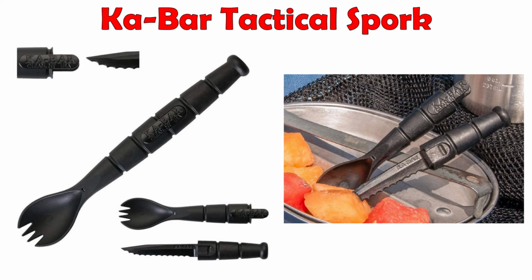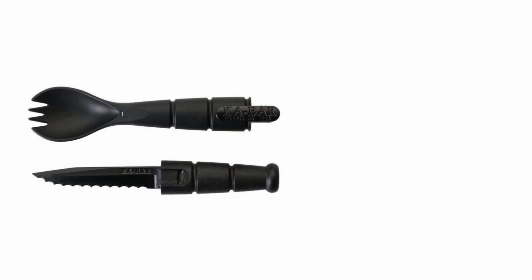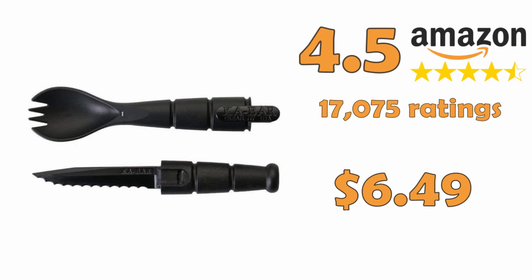Ka-Bar Tactical Spork. The 2-in-1 Tactical Spork is perfect for occasions like camping, hunting, or fishing. The sturdy polymer plastic is durable and long-lasting. Includes also a knife that is hidden inside the spork.